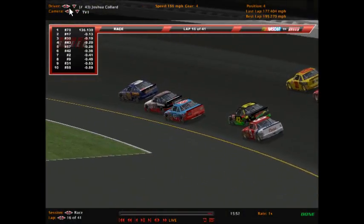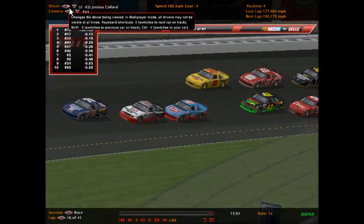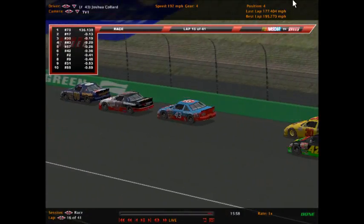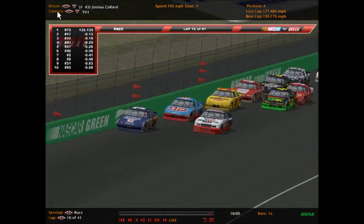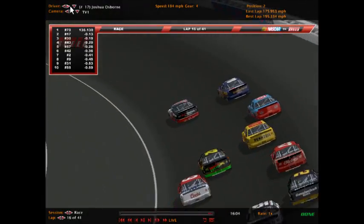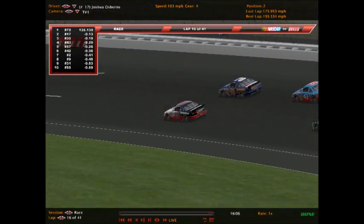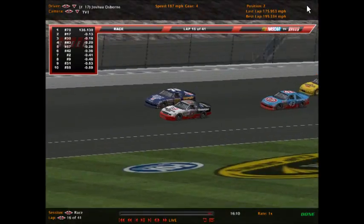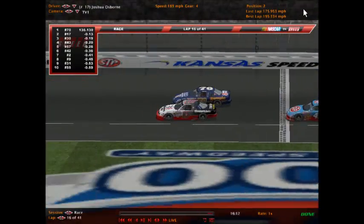Meantime, a battle for the lead possibly ensuing here. The pair of Joshua is going at it. Osborne and Collard. And here comes Osborne for the lead in car 17 to the inside of Zed Weinstein in the 70 machine. Weinstein's car's been going good on the high lane as they come out of turn number 4. Oh my gosh, who leads this lap? Osborne does.